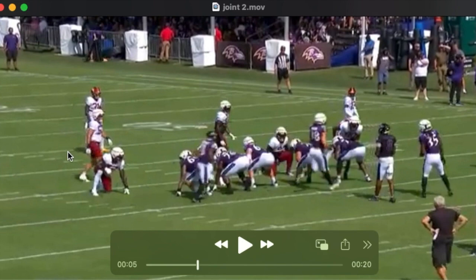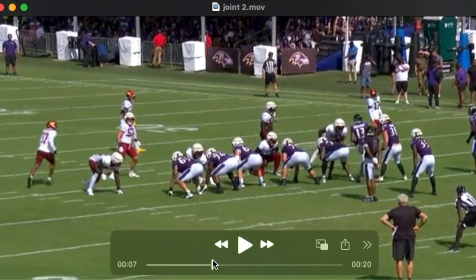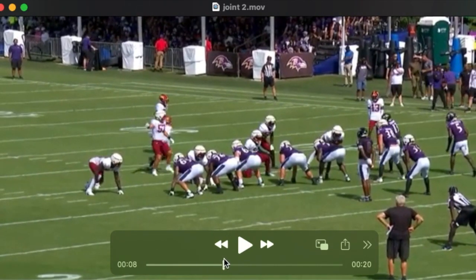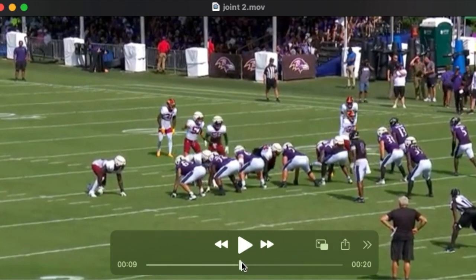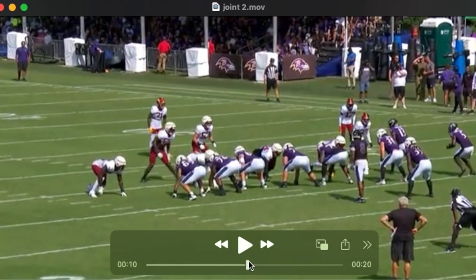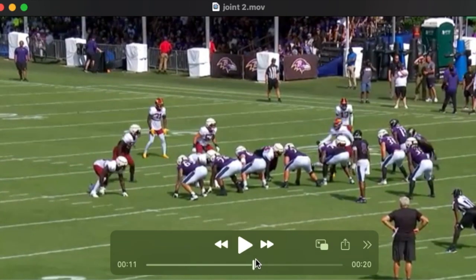They're going to widen. I love how they do that. They condense and widen. Condense one side, widen the other. Into this trips slot close. Notice they bring in Treadwell to be part of that trips package. Notice there's a lot of communication necessary on the Washington end.